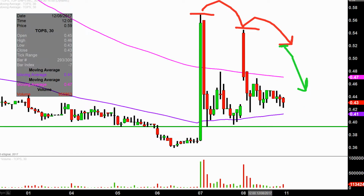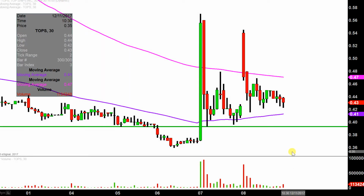But you never know, so I just want to map out those key levels, and like I said, nothing has changed from yesterday's video. 39 cents, definitely still that key level of support, or as we've been calling it, the quote-unquote thin ice point. So let's see if the bulls can continue to hold above it or not.